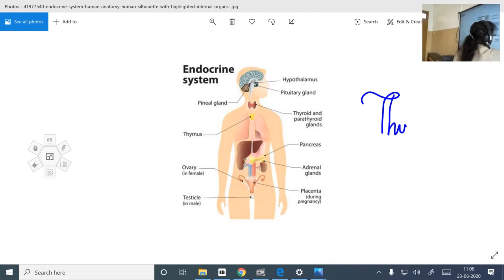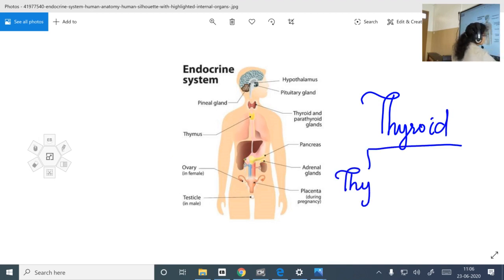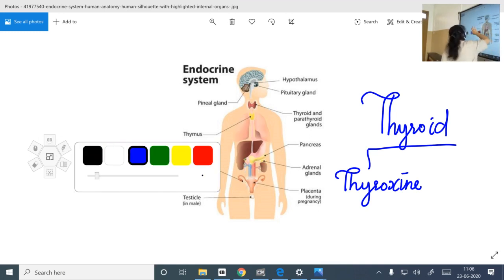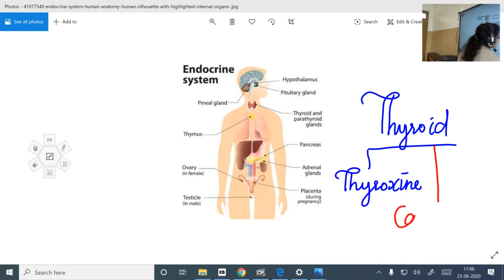One more hormone is secreted by the thyroid gland. This is called calcitonin. So, two hormones are there, thyroxine and calcitonin. I will write calcitonin once again for you. Calcitonin is the second hormone secreted by the thyroid gland. These two hormones are very important in the functioning of our body.